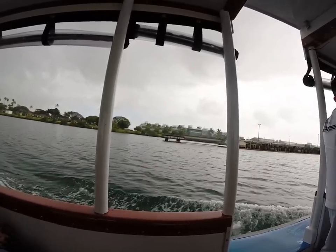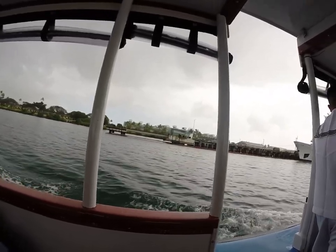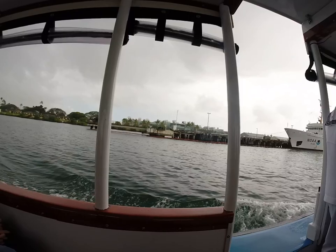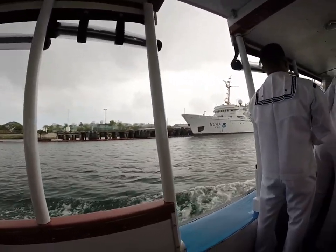You'll see the Pearl City Peninsula. This is the site of modern-day Navy housing and other government warehouses. In 1941, it was the site of the Pan Am facility, which took care of aircraft and hotel facilities.